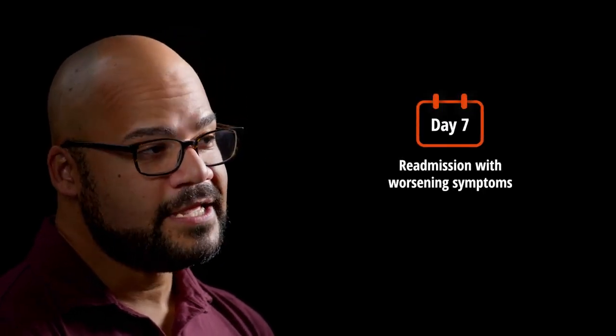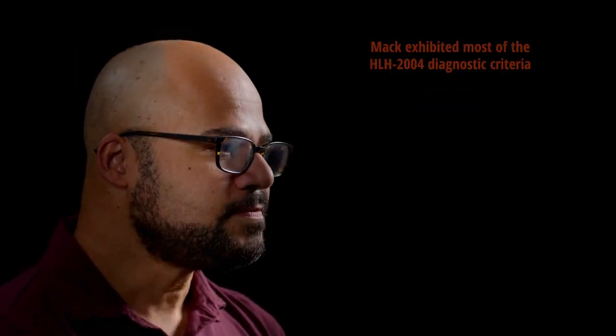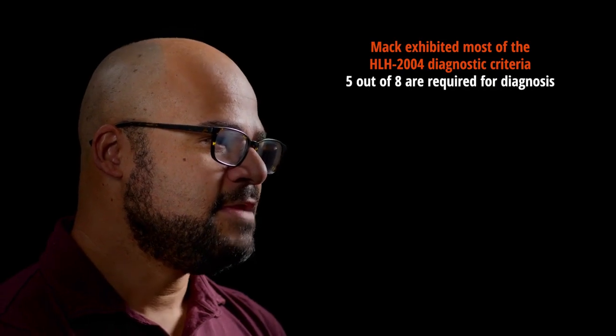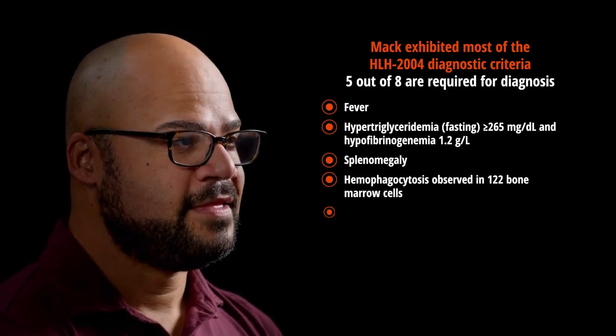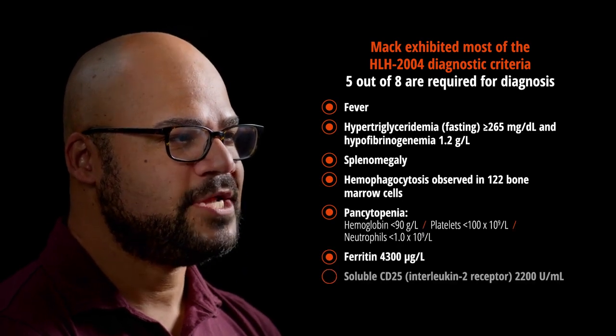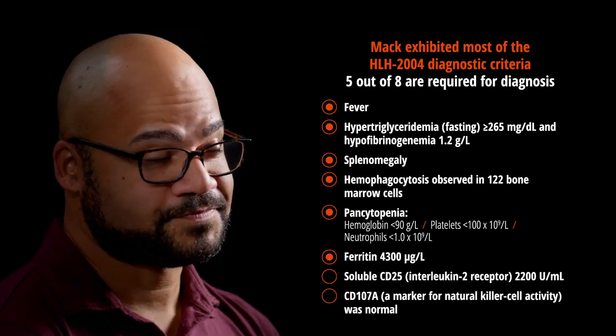But then about a week later, he returned to the same ER with worsening symptoms, and he was admitted to the ICU. Based on his symptoms, hematology was consulted, and a range of tests were carried out. Lab values suggested primary HLH, and 6 out of 8 HLH criteria were met.